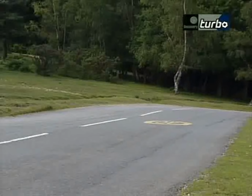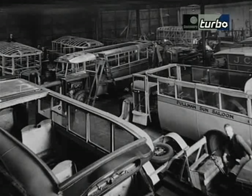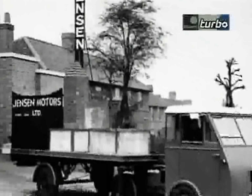So the Jensen brothers joined a company called Edgbaston Garages in Birmingham, and they started in the coach building side of the business. They became so involved with this business that the directors actually invited them to become directors themselves. In 1934 it became Jensen Motors Limited.